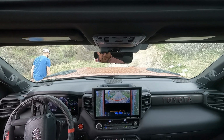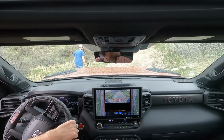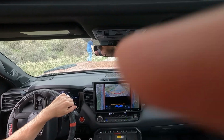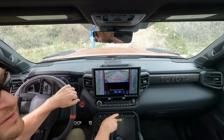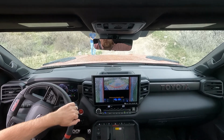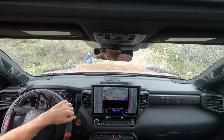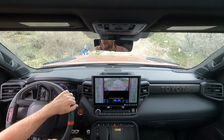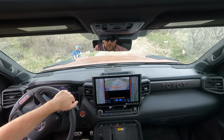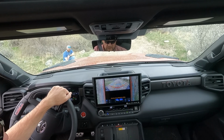All right, so the crawl control going up. Let's see what we can see here. I don't know if you can see right there. Not quite. It goes down. So right here, next to the flasher button, is the rear diff lock button. We're not locked right now. The thing with the rear diff on this is you have to be in 4 low. So you can't use it in 2-wheel drive, 4 high, anything like that, like you can on some of the domestic ones.